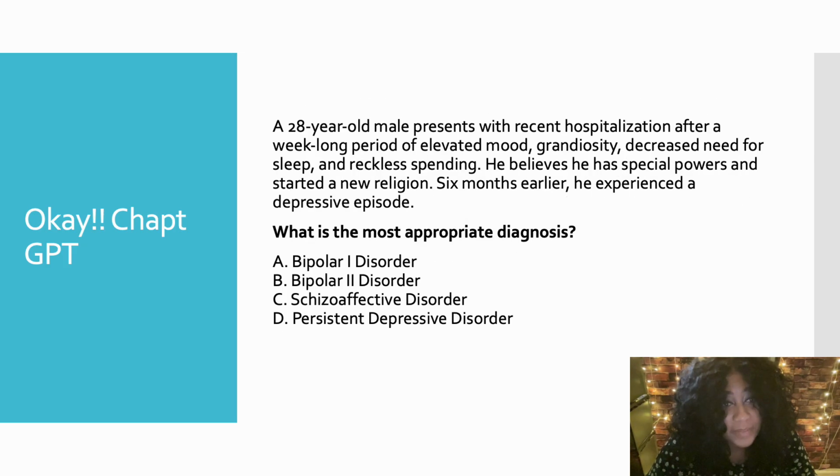Alrighty, so let's take a look at this question right here. It says a 28-year-old male presents with recent hospitalization after a week-long period of elevated mood, grandiosity, decreased need for sleep, reckless spending. He believes he has special powers and started a new religion. Look at that. He's got some really inflated self-esteem there, doesn't he? 6 months earlier, he experienced a depressive mood. Now, here's the thing. Let's still stay the course, right? Because it says that for a week-long period, he had elevated mood, grandiosity, and decreased need for sleep, and also reckless spending. A week, he has had a manic episode. Now remember what I said, for bipolar 1, you can have a depressive episode. Sometimes it's not likely, but one of the biggest specifiers for bipolar 1 is to have a manic episode lasting for 1 week, which we see presented in this scenario.